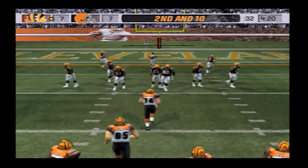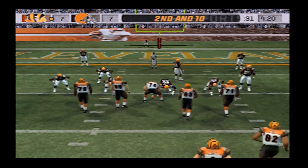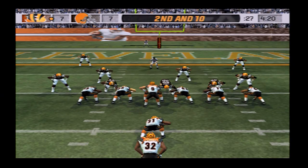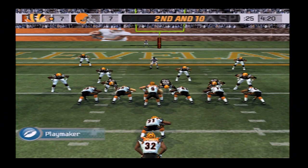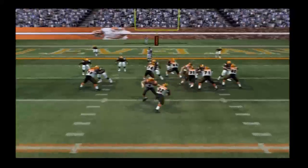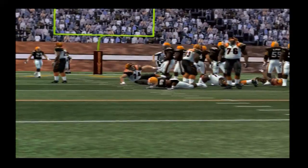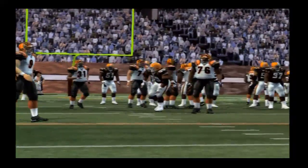10th play of this drive. Here we go. With a counterplay, Roy stops him dead at the 11. No place to run on that play.